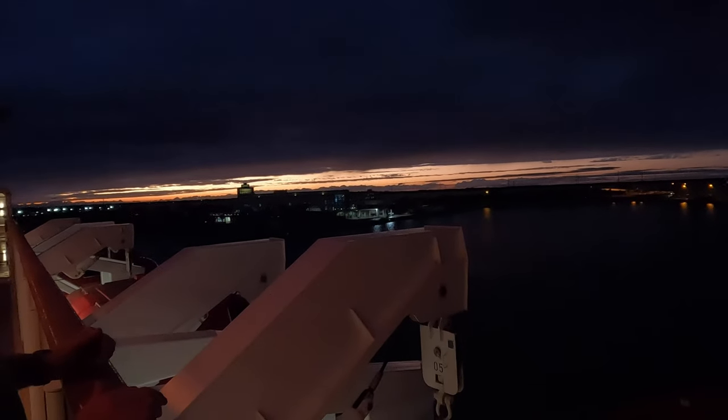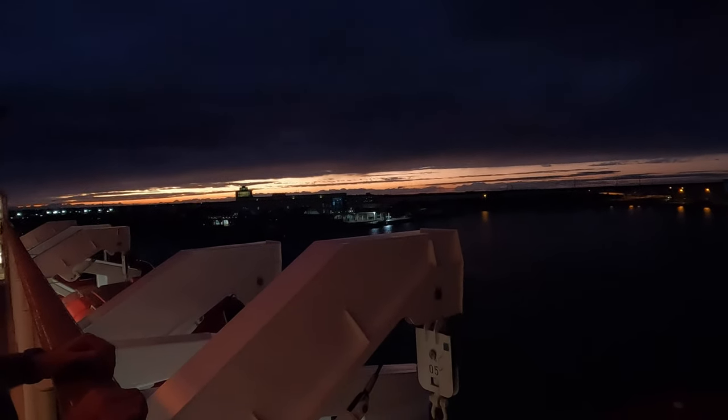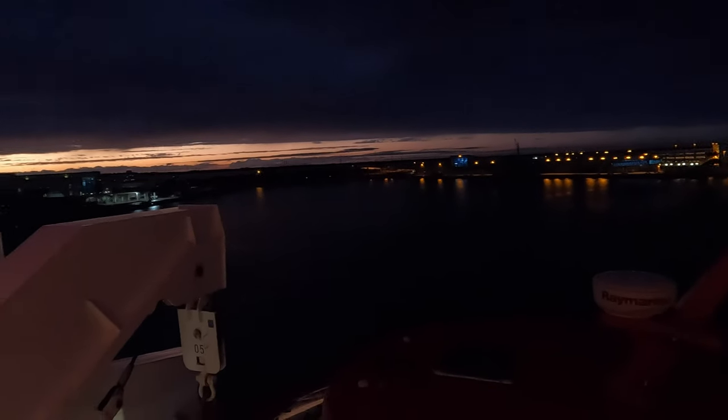It's been so long since I've been on a ship. It knows how I'm going to react. Wow. There we go. Little bit of daylight left. That's it. That one's kind of pretty. It is. Okay. Yeah! We're leaving!